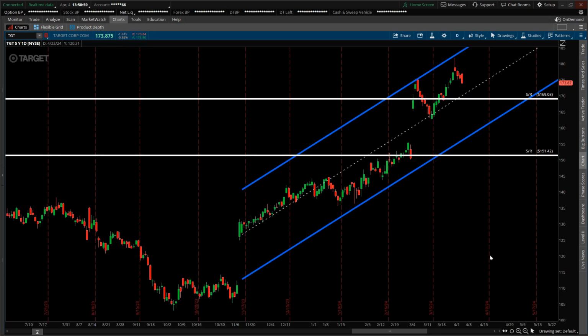So this is Target at the daily time frame. Each candlestick is a day's worth of trading. The red vertical dash lines are markers for expiration Friday for monthly option contracts. The most recent expiration was back on March 15th, and the upcoming expiration for the month of April is April 19th, which is about 2 weeks away from tomorrow. And we can see here that price is still on the upper half of this range, as price is above this dotted line. So it's pretty much between the upper resistance and this dotted line.